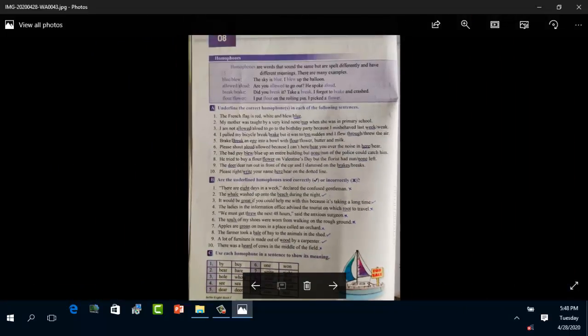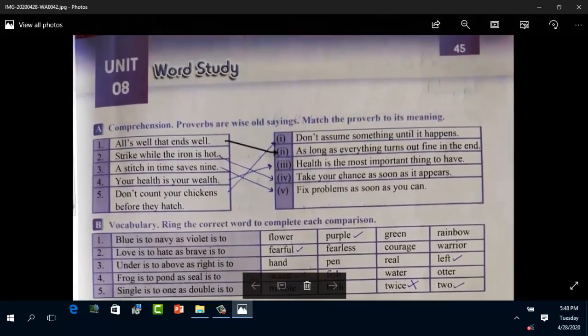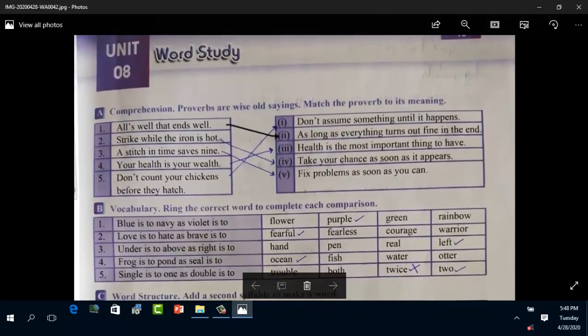Now coming towards the next page. It is word study, page number 45, comprehension. Proverbs are wise old sayings, match the proverbs to its meaning. All is well that ends well means as long as everything turns out fine in the end. Strike while the iron is hot means, take your chance as soon as it appears. A stitch in time saves nine means fix problem as soon as you can. Your health is your wealth means health is the most important thing to have. Don't count your chickens before they hatch means don't assume something until it happens.